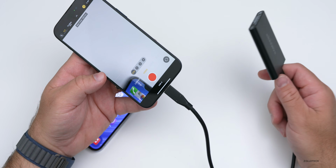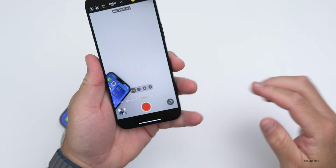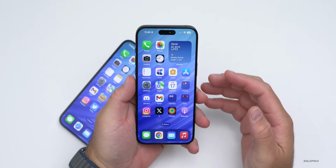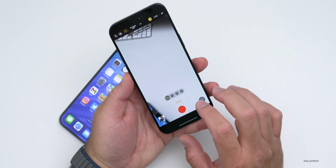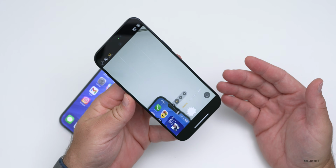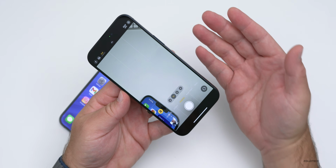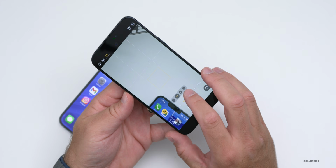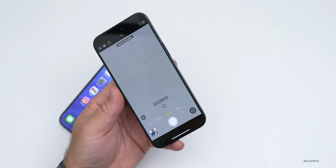It's something that's really great. We also have log recording as well, so if you want to grade your footage, it looks really great. We also have the option for photos to capture depth even without taking a portrait photo. So if you're taking a photo with the 15 Pro Max and it actually recognizes a person or maybe a pet, it will take depth information and save that so you can manipulate the actual depth later on. Lots of really nice upgraded features in the 15 Pro Max with that.